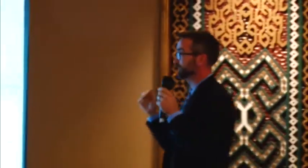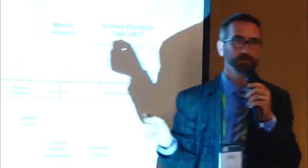And the way that we monitor this, we use three tools. The first is rod surface elevation tables, or RSETs. And these are very simple pieces of equipment. What you do is you go into the mangrove and you pile drive stainless steel rods until that rod hits the bottom of the peat. So it hits a point of resistance. Next slide. Then you concrete in a receiver. Next slide.